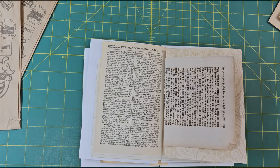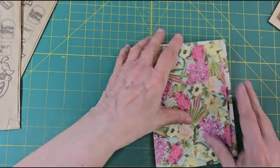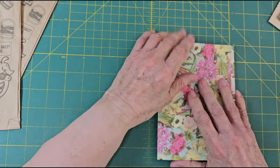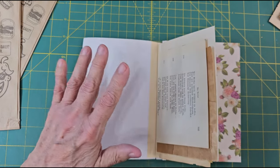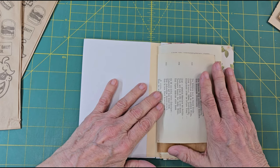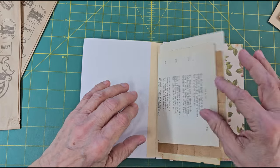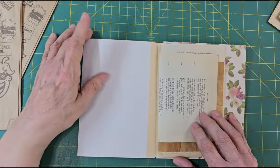Okay, now what I want to do, and I'll have to continue this in another video because this would be getting too long, is go ahead and embellish just a little bit some of these pages. We can get started and then we'll do more in another video. And I'll show you how you can make some of the other pages kind of fun as well.